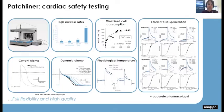And features such as physiological temperature, which Sonja touched on earlier and I will come back to a little bit later in my talk, along with dynamic clamp and current clamp recordings, make it an ideal device for recording safety pharmacology experiments and for other applications.